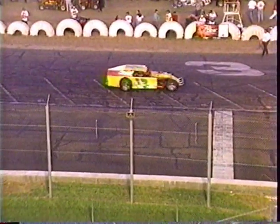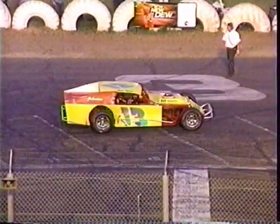And we got an exciting set of circumstances indeed right there in turn 4.